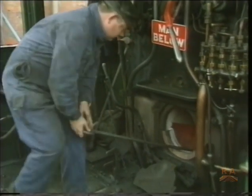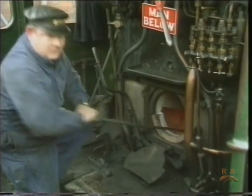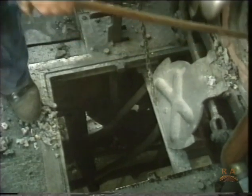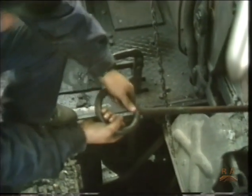Then comes the task of removing the fire. Again, on some of the more modern engines, the fire can be dropped through the bottom of the firebox, but here, it has to be shoveled out by hand and dropped through the floor of the cab. Hot work, cramped work, using cumbersome large tools in a small space. It is this, the simple amount of labor needed to make the engines work, that brought about the end of steam.